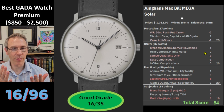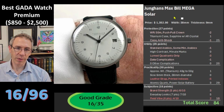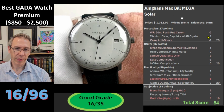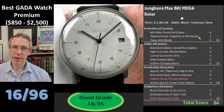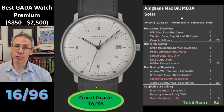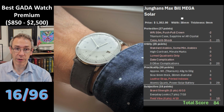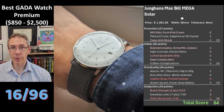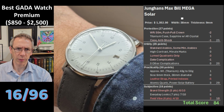16th place is the Longines Max Bill Mega Solar. I chose this one over the regular Max Bill because it scored a little better. $1,352, 38 millimeters across, only 9 thick. It's going to look so classy. The gray leather strap is really versatile. You can wear it with your brown shoes and your black shoes. I love to see that. That's fantastic. I've been searching for good gray leather straps for dress watches for that exact purpose, and they're very hard to find. So it's really cool you get a high quality gray leather strap with this.